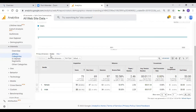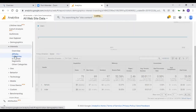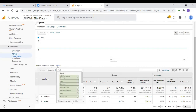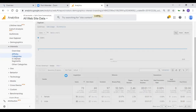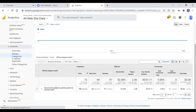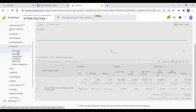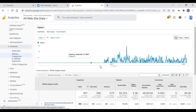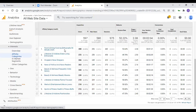Okay, so if this is where I want, I'm going to go back to the beginning here. If I'm looking to advertise to people to get them in top of funnel, then this is where I can start to go. Let me go back all the way back to reach here. Here we go. So food and dining cooking enthusiasts, 30-minute chefs, right? So for some reason, we know that that's a big section of the people that are seeking. I'm just going to try and get this back to the front here, guys. They're seeking information from us. I can target ads specifically to these people.